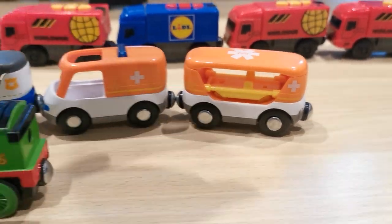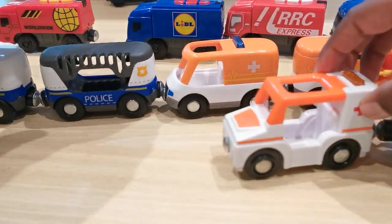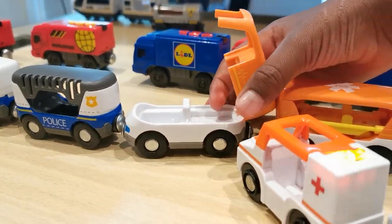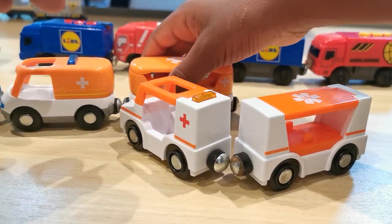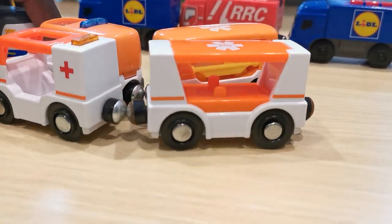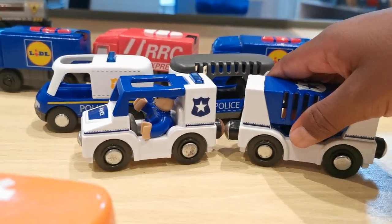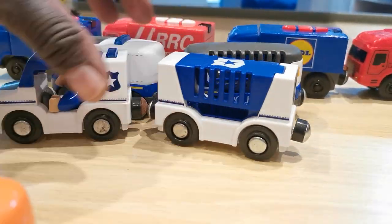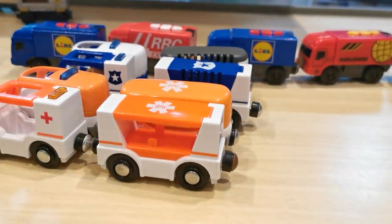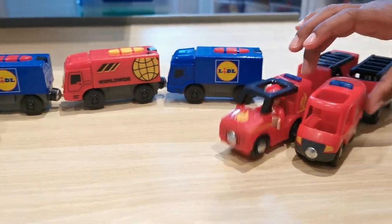So we can keep them all together. Oh, we got another ambulance. So if you compare, this is the oldest version. And then this is cool because you can fit something there. Super cool. So we can keep them together. The ambulance and ambulance. And then the next old police car. Oh, and then we got the police car. So we're gonna keep police car with the police car and ambulance with ambulance. And for sure, we must have a fire truck too. Yep. You got it. They're both fire trucks.